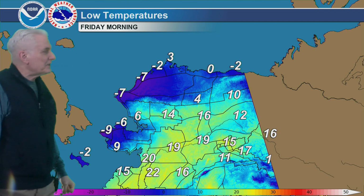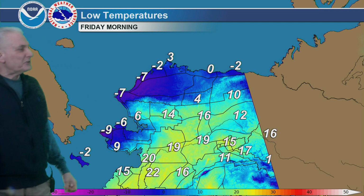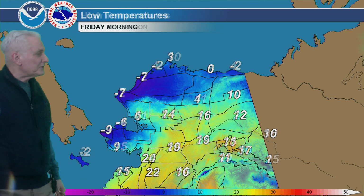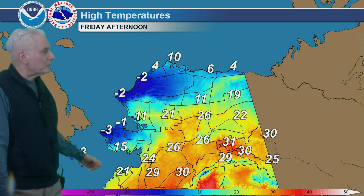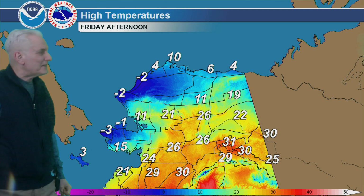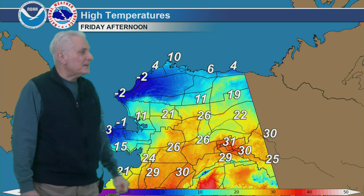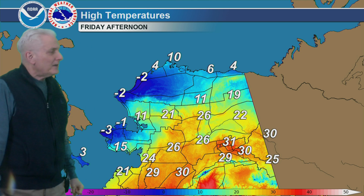Teens in the central interior with 6 below for Shishmaref, near 10 below for Tin City, and about 2 below for Savoonga. Highs 0 to 5 for St. Lawrence Island, a little below zero here for the Seward Peninsula and western Arctic coast. Warmer as you head east, up to near 20 for Arctic Village, and mid-20s, lower 30s there in the central interior.